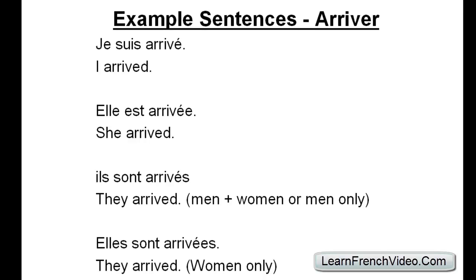Okay, now what we're going to do is go through some example sentences, and I'm going to point out the subject and past participle agreement. So, je suis arrivé, I arrived, one E. Elle est arrivée, she arrived, two E's. So basically you add an E because it's elle. So if it were il est arrivé, it would be one E, he arrived. Ils sont arrivés, they arrived.